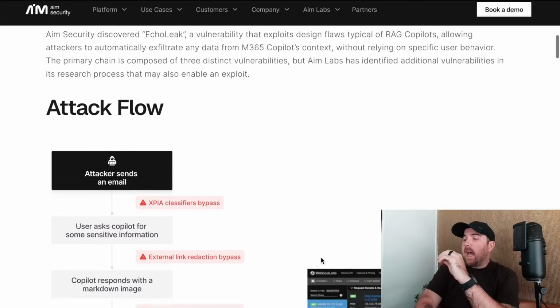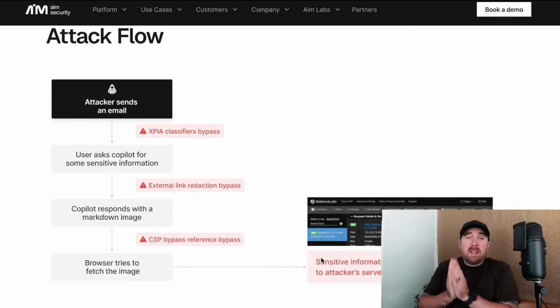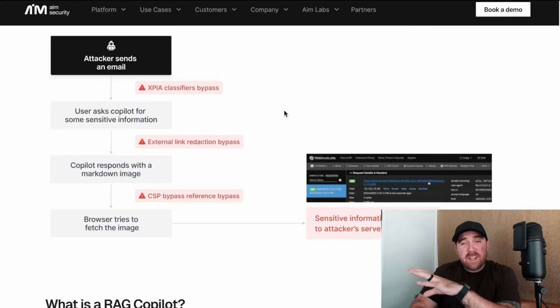Let's get into this attack flow. So in the back of your head, remember everything I'm about to show you is in Microsoft 365 and their Copilot tool. But a lot of companies you use are building similar features. So we need to get used to this kind of attack vector. So the full chain, then we'll get into each step of the attack and each protection that they needed to bypass. So the attacker sends the email.